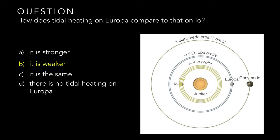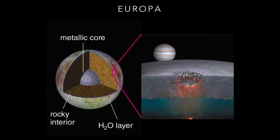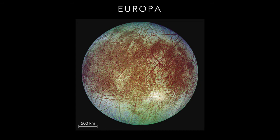The answer is B, weaker. Because Europa orbits farther from Jupiter, its gravitational attraction to Jupiter is weaker, which also makes the tidal force across it weaker. As you'll learn in your text in your class, this weaker tidal heating also explains why Europa is not covered by volcanoes like Io, but is still thought to be strong enough to melt part of Europa's icy crust into a subsurface ocean of liquid water, perhaps with volcanic vents at the ocean bottom. That is a major reason why Europa is considered to be one of the most promising places to search for life beyond Earth.